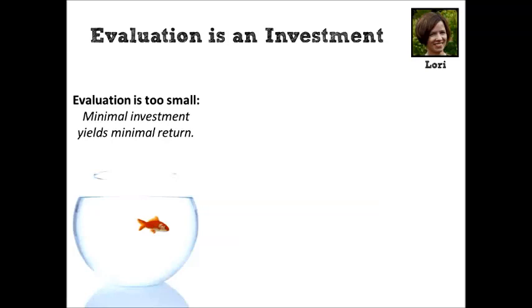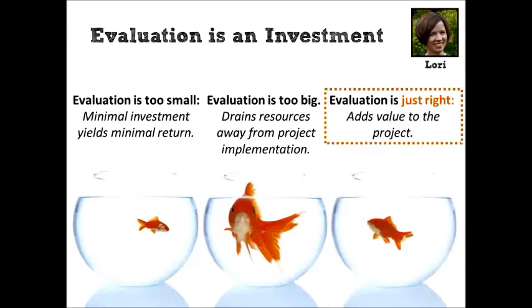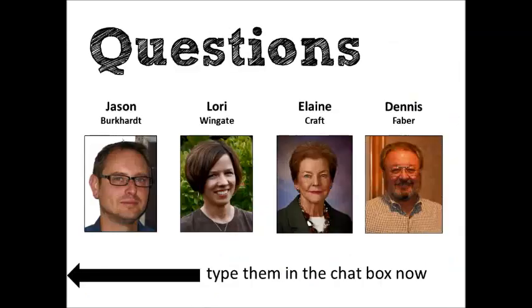So I'd like to leave you with one final suggestion, to think of an evaluation as an investment. If that investment is too small, you're probably not going to be able to extract much value from it. If it's too much, it's going to pull resources away from project implementation. But if you strike the right balance, it's going to bring value to your project and everyone's going to be happy. So on that note, I'm going to turn it back over to Jason now to handle our final question break.